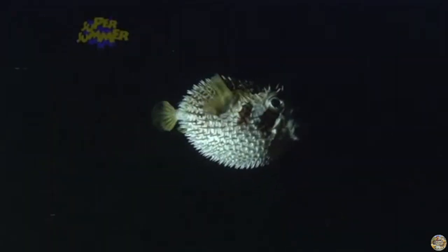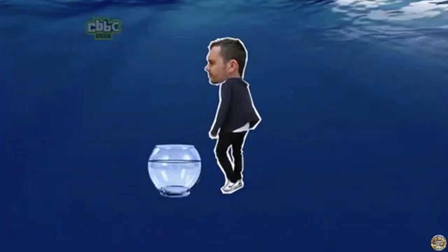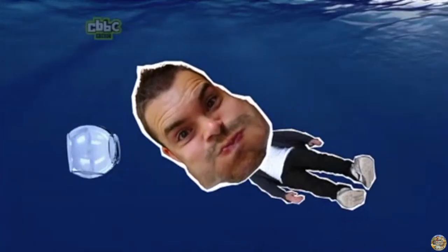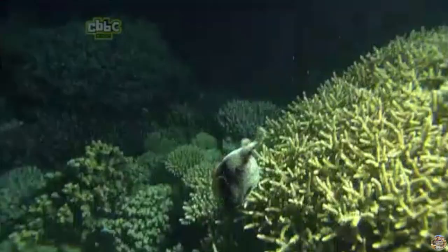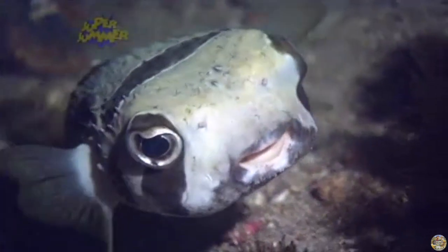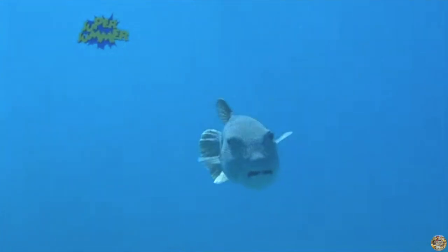But only when they're really, really angry. It's cool, though. Imagine if we could do that. Well, it can be arranged without the angry bit, thankfully. They come in all sorts of different sizes, from our dog-faced puffer to our black blotched puffer to the star puffer fish. They can also be a little bad-tempered when they're blown up.